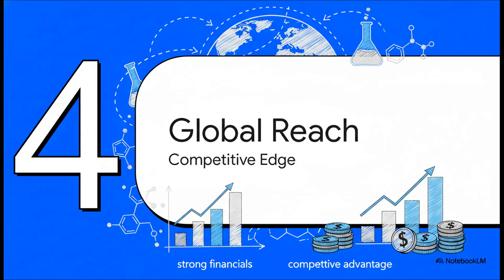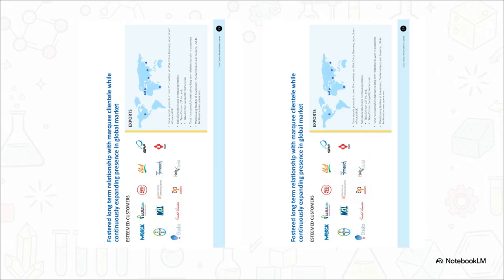Let's see how that translates into their position in the global market. What's their competitive edge? Man, this slide just tells such a powerful story. On the left, you see their global reach. They're shipping products to over 25 countries. And then on the right, look at that customer list. We're not talking about small companies here. These are giants like Merck, Bayer, and SRS. Having clients like that is a massive vote of confidence in your quality and reliability.